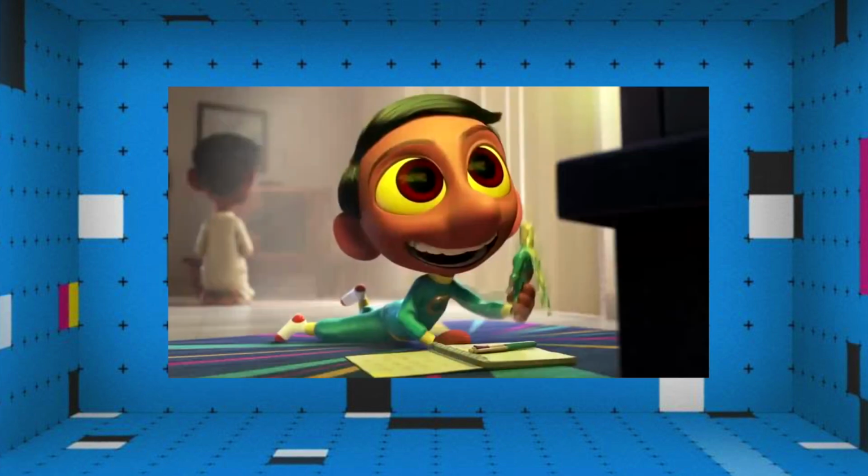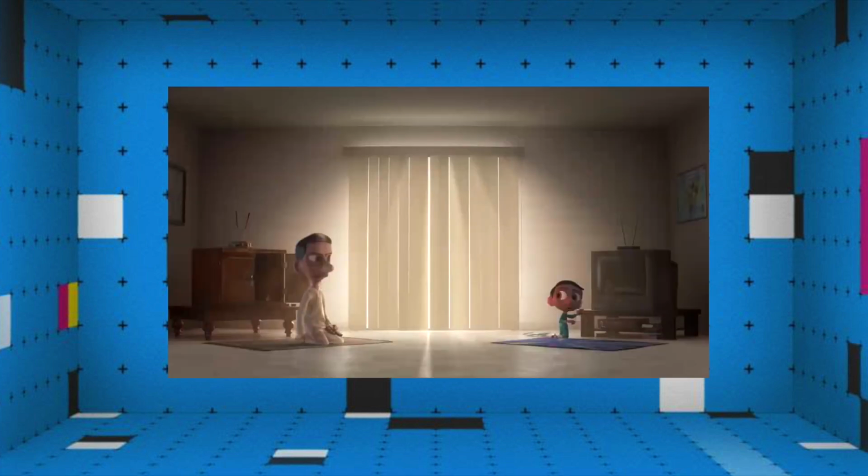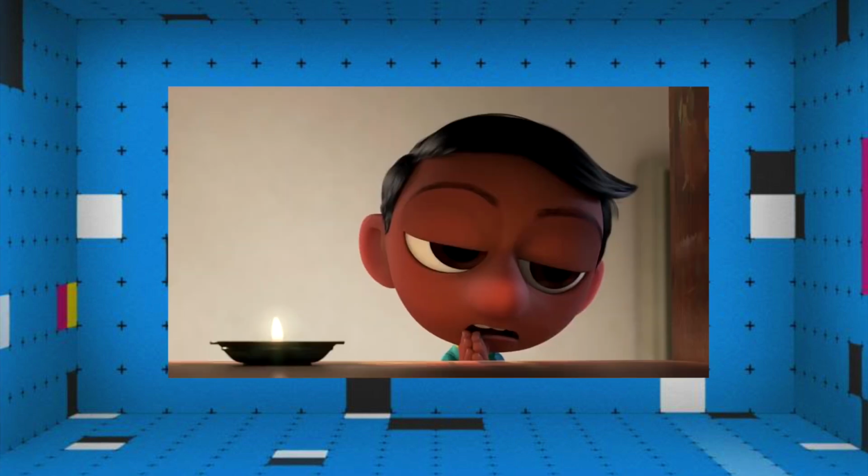Next up is Sanjay's Super Team, which was written and directed by Sanjay Patel and based on his own childhood experiences. It premiered in 2015 at the Annecy International Animated Film Festival in France, and then it accompanied the theatrical release of Pixar's The Good Dinosaur that same year.